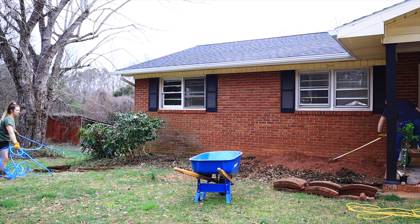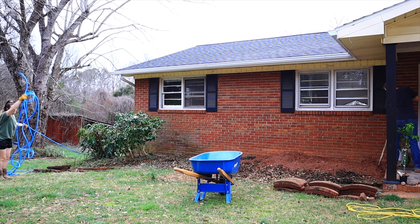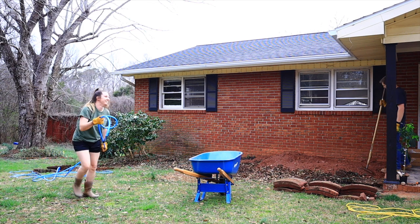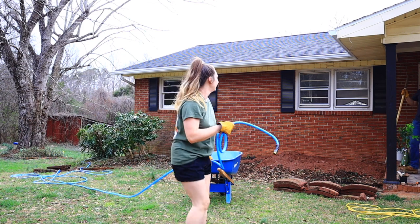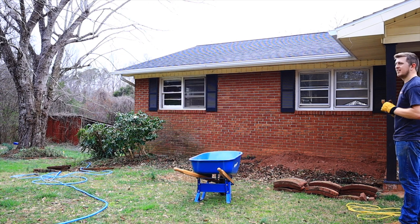Afford a hose reel, just like, because that's how I know we'll have made it in life. To be honest with you, I think raking it is worse than shoveling it. I think I'm about done with this.